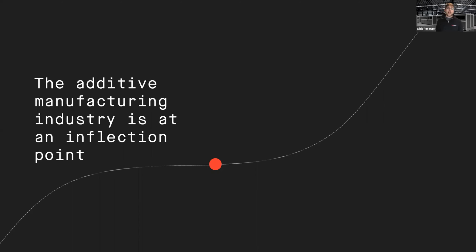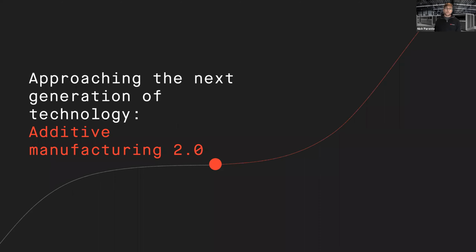So what we look at right now is thinking that additive is really at this inflection point where this 1.0 technology is mature, manufacturers understand it, and use it to the best that they can. But there's this new generation of technology coming in, which takes the same principles and turns that into a mass production machine that is more accessible to the everyday engineer. So that's what we're calling additive manufacturing 2.0.